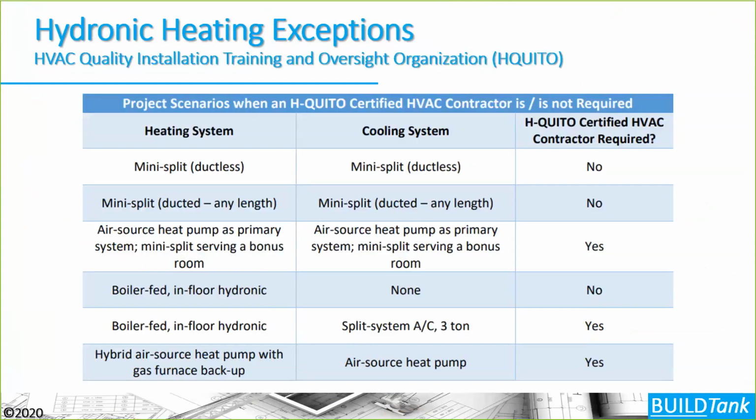So let's look a little bit more closely. If you are doing a hydronic system, there are exceptions that are detailed out in this table of what you need to do and what you don't need to do. So for example, if you have an air source heat pump as your primary heating system, then you do need to follow this checklist. If you're using a boiler-fed hydronic system, you don't necessarily have to have a certified installer or HVAC contractor that's installing the equipment and commissioning the equipment there.